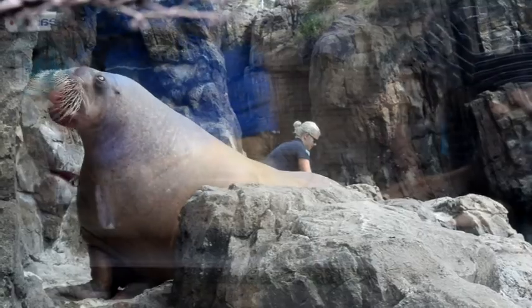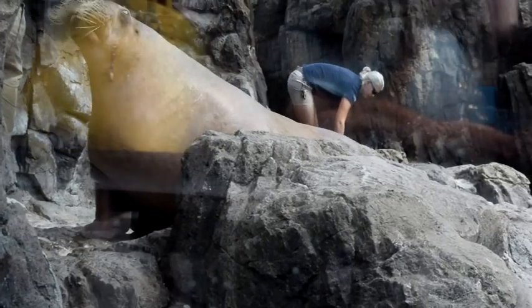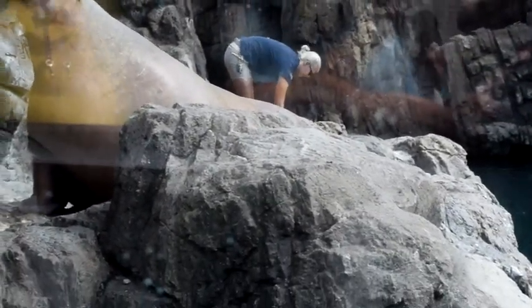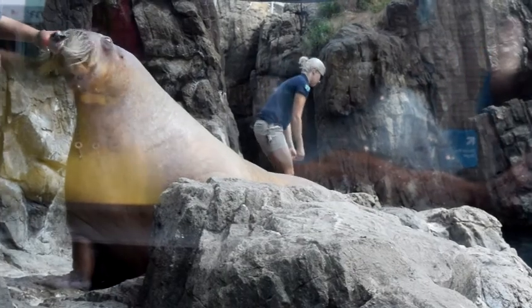Like humans do, walruses push themselves through the water by moving their rear flippers in a side-to-side motion. Walruses do not have to worry about predators or maintaining breathing holes in the ice here at the New York Aquarium. They do not have a need for their tusks. That's a walrus.